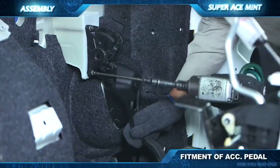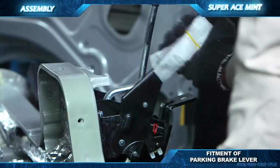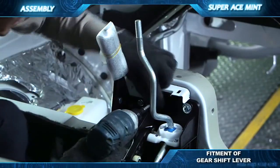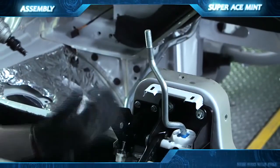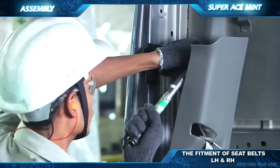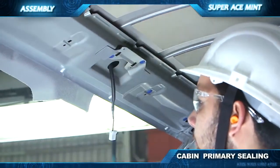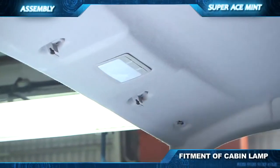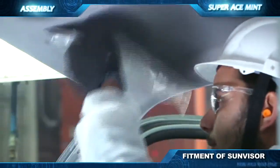After this, fitment of accelerator pedal. Fitment of parking brake lever to ensure safety during parking. Fitment of gear shift lever to cab, which provides ease of maneuvering the 5-speed gearbox designed for a top speed of 125 km per hour. Now, fitment of seat belts, LH and RH is done to ensure driver and cabin passenger safety, followed by fitment of cabin primary ceiling LH to ensure the cabin quality, and fitment of cabin lamp to ensure driver convenience during the dark, and fitment of sun visor to protect eyes from direct sun glare.